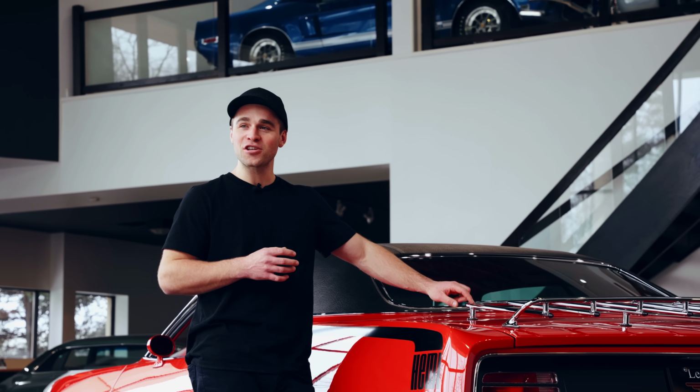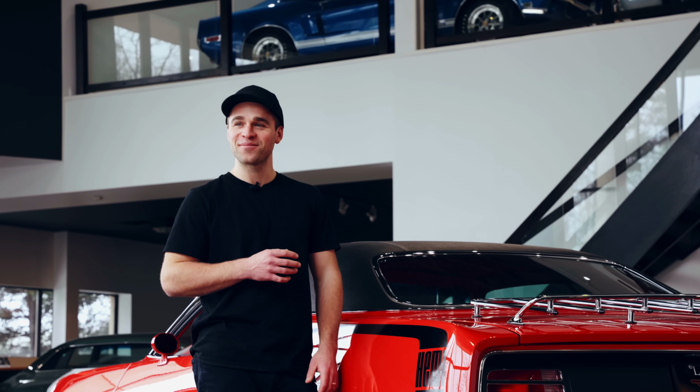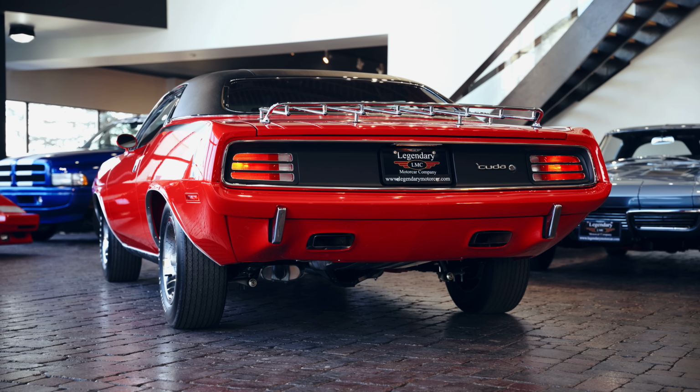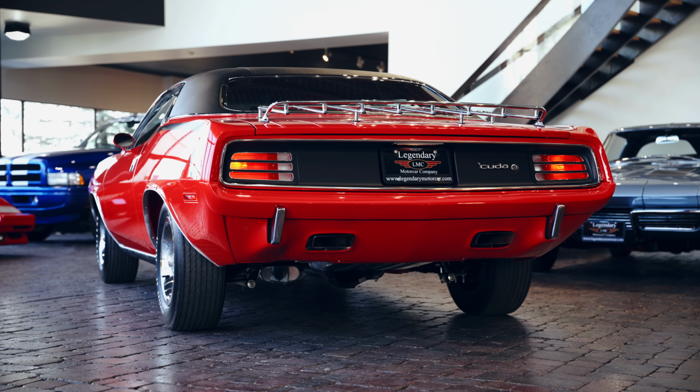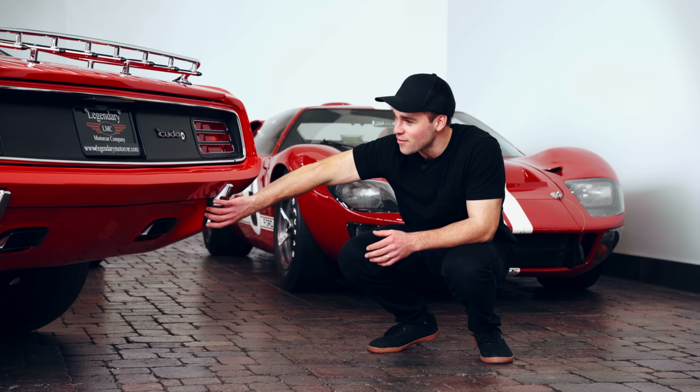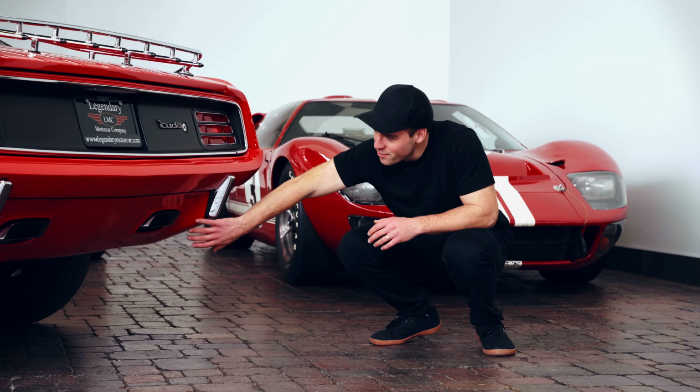A pretty rare option to have ordered from the factory. Having a look at the rear end here, if you take the time to appreciate the styling and really look at it, it's a pretty slick looking rear end of the car. You've kind of got the sunken bumper here with the big body panel here.